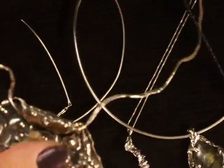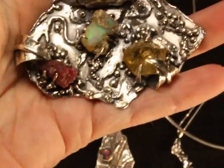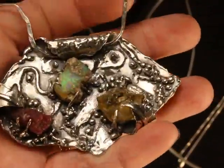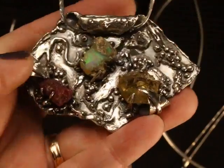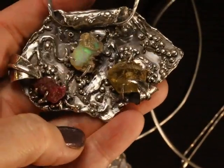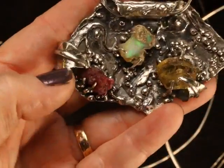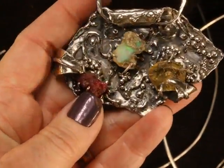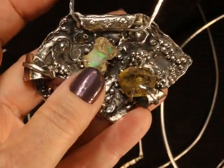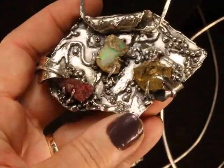And this piece has a lot going on. Let's see if I can decipher it for you. It's a nature-inspired piece, and you can see little critters throughout it if you look closely. And this leaf that comes around and holds this ruby. This is rough ruby, rough Ethiopian opal, and rough citrine.